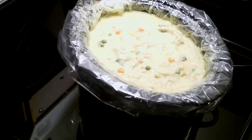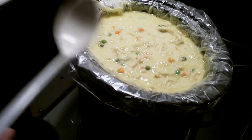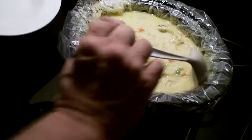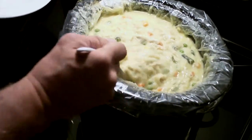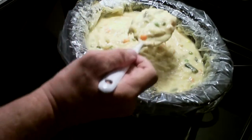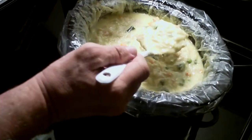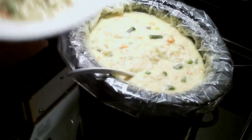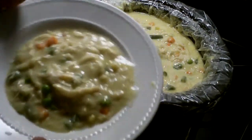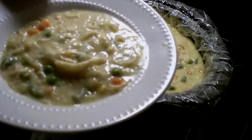Take this off. Take my plate and look at this. Man, I'll tell you what, it just is fantastic. They're just so... looks so good, and with the veggies and everything, I'm going to go ahead and take a taste.